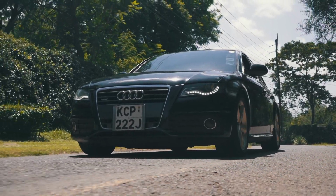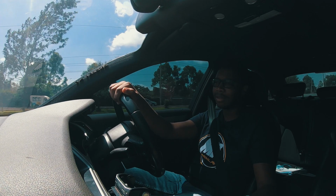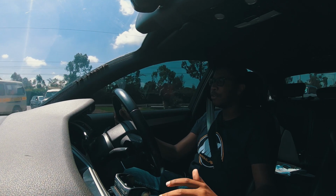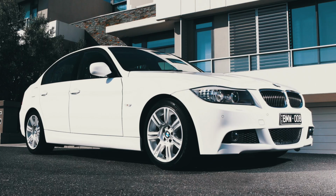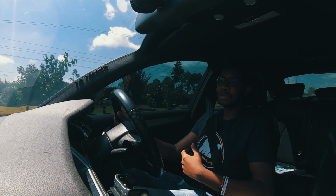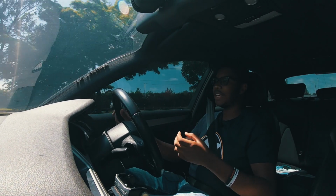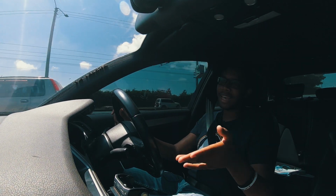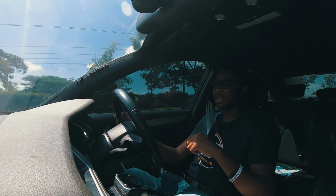Personally, this is one of my favorite cars for very many reasons. So let me give you a couple of reasons why I really like the A4. One, if you're looking for a very comfortable daily driver, considering your options such as the BMW 320i or the Mercedes-Benz C200, the CGI variant, my personal opinion would be go for the Audi. Reason being, it's very sophisticated when it comes to its looks, like from the LEDs at the front and the interior feel. Now, this is an S-Line trim.